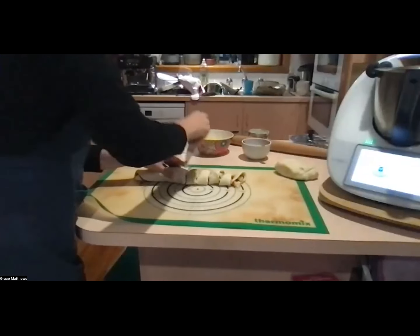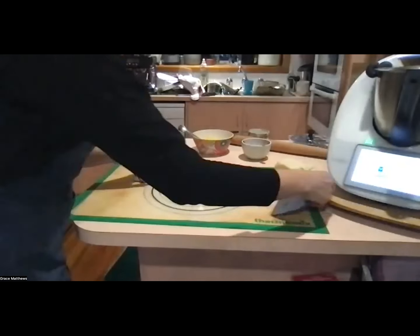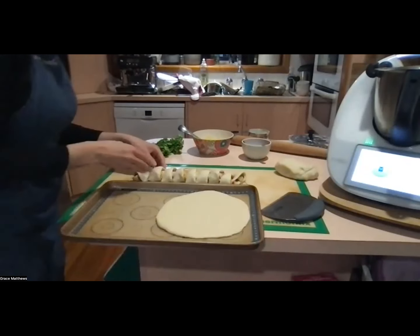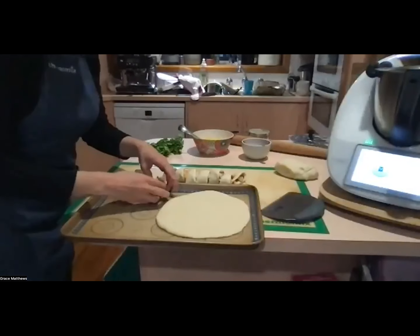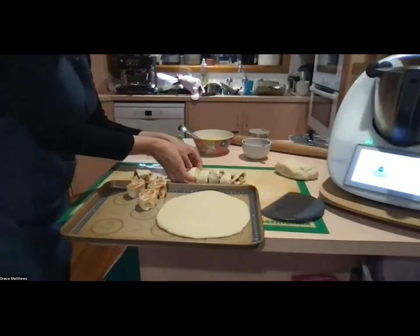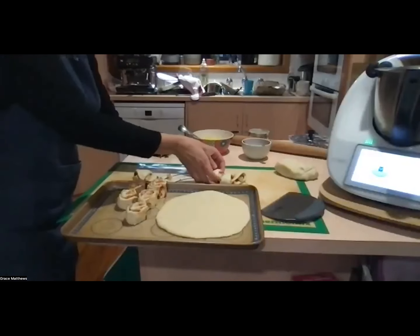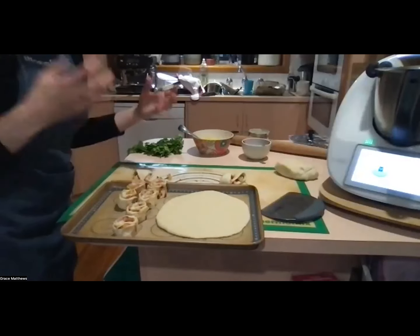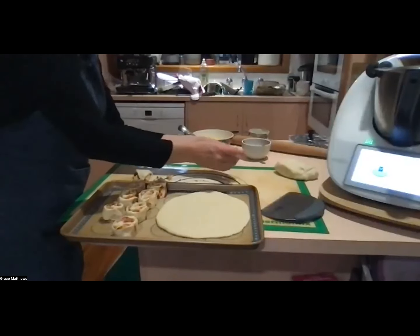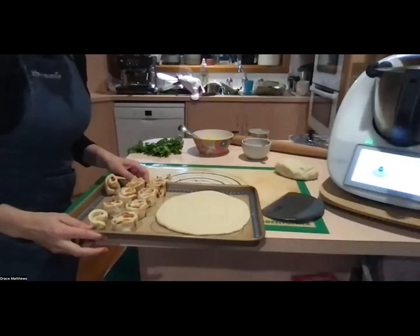Now you can pop this straight in the oven, depending on how you're going with time. But if you do have a little bit of extra time, you can pop them onto your baking tray and then leave them to prove for a little bit. That will make them extra light and fluffy as well. Just like that. When you want them to prove on a tray, it's really important to put them nice and close together, because then they're going to use each other to grow into each other and give you that big, light and fluffy dough that you're chasing. So we've got pizza scrolls there.